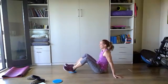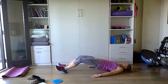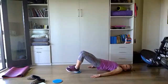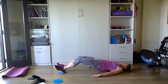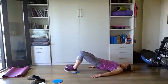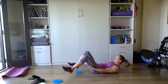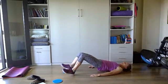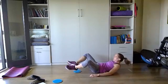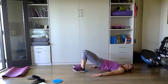so next I'm gonna have both heels on the ground. I'm gonna lift my hips up, and I'm just gonna slide out. So this is a slight modification for the hamstring curl. Another way you can do it is you have each foot on a slider, you do a bridge, and then you slide out, alternating. But this one makes you work it in a slightly different position.